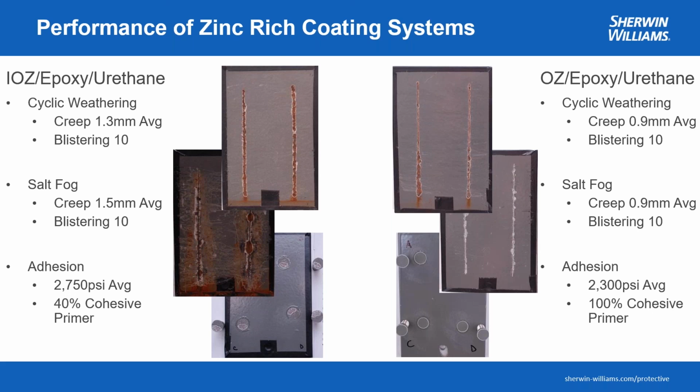With any zinc-rich coating, whether it's an inorganic zinc or an organic zinc, you would expect your coating methodology of failure for adhesion testing to be a cohesive failure in the primers, and that's simply related to the high load of zinc dust within each of the binder types. That makes it prone to cohesive splitting when you're doing adhesion testing. The organic zinc, in this particular instance, the organic zinc epoxy urethane, is running less than 1 millimeter average in both tests with a very similar adhesion value.